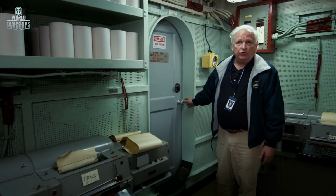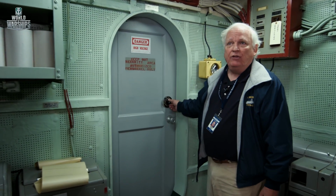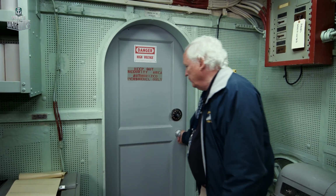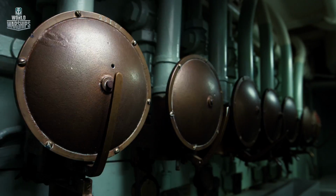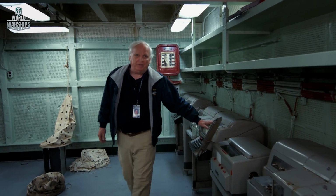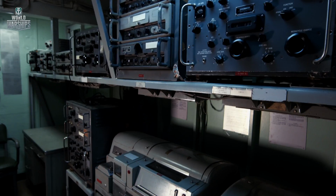The last room I wanted to show you was all the way here in the back, and it actually required another combination to get into. You had to have top secret clearance to get into this room. Now, it sounds exciting. The information that's being printed on these teletype machines is classified top secret.